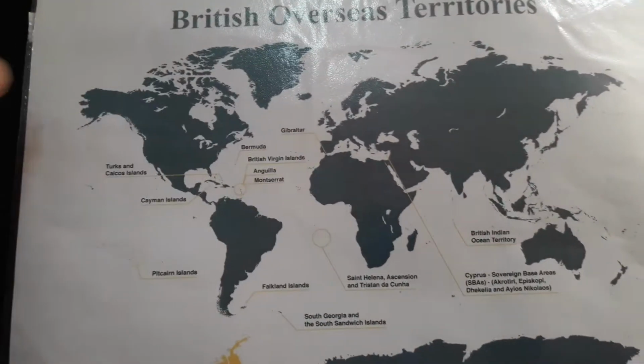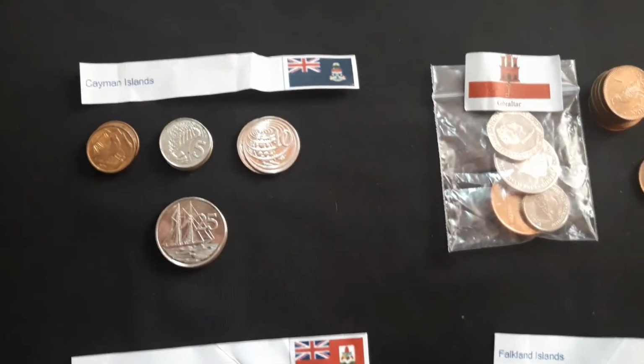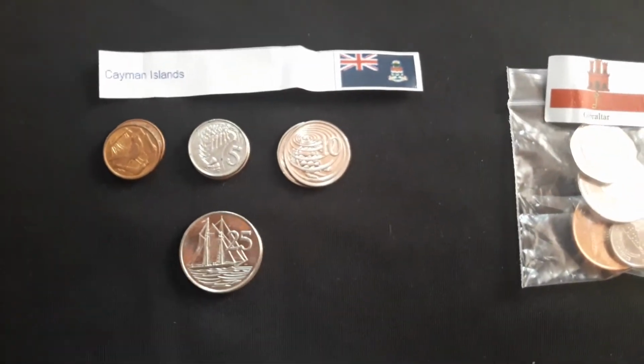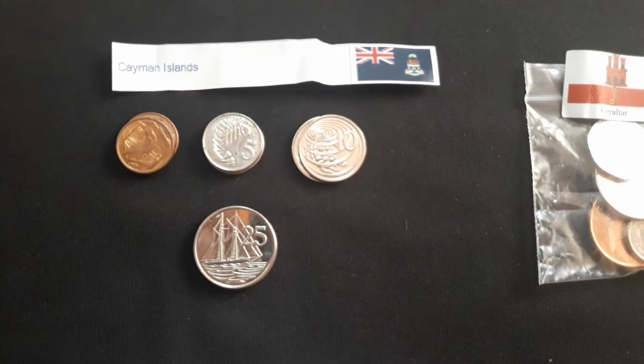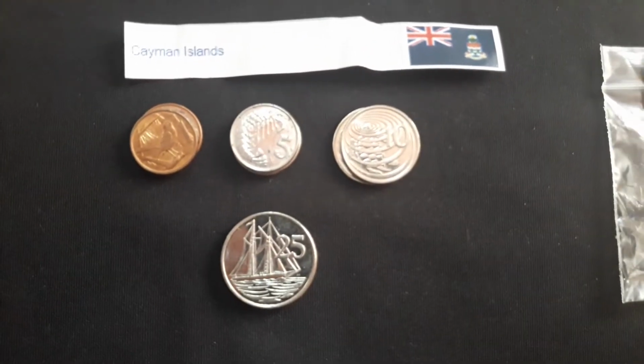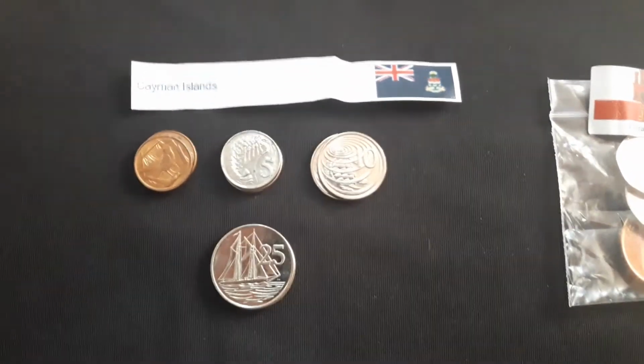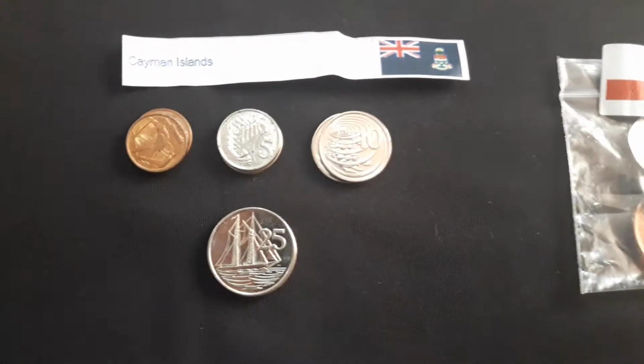Yeah. And now let's see my very small collection of the British overseas territories. Here we see Cayman Islands, the current series. I have the full set of coins. They don't have a 50-cent or $1 coin.